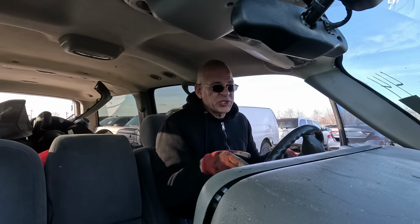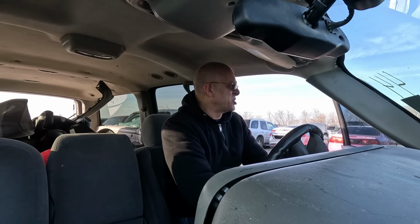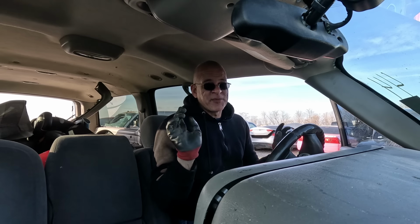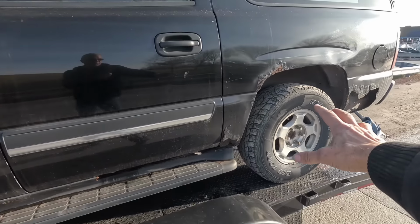That's unfortunate. Okay, I use the jack, turn the wheels a little bit. I don't know why I'm turning this steering wheel. It doesn't do anything. Yeah, I'm gonna go ahead and get loaded up on the trailer, and then we'll come back. Okay, it is all strapped down and ready to go.